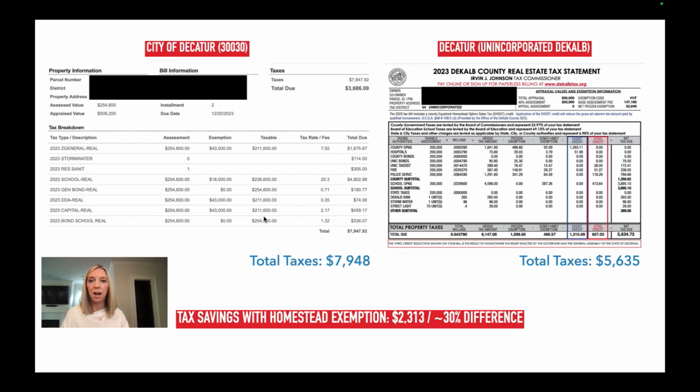Okay, so here are two live examples from 2023, the tax bills, where I tried to find two homes that had roughly the same appraised value. So for City of Decatur, I've got one that's $509,200 is the appraised value. And over here, this is Decatur, unincorporated Dekalb County, and you can see the value is $500,000. So roughly the same value. I mean, we're off by like $9,200, so it's not going to make too much of a difference for our example here. You can see all the line items here, but the main thing, total taxes for City of Decatur was $7,900 versus unincorporated Dekalb County, $5,600. So that's a difference of $2,300 or about 30%.